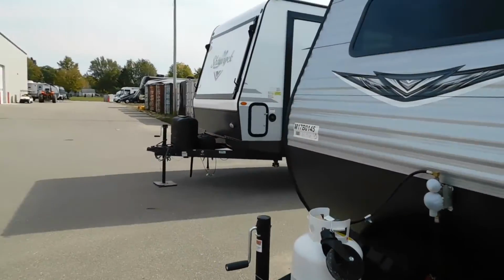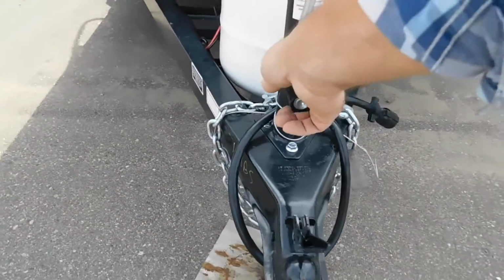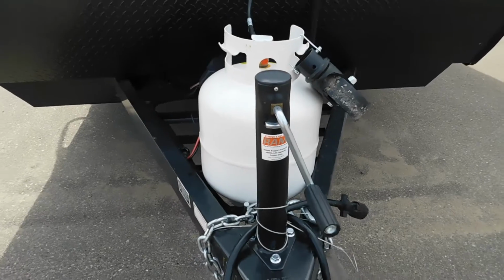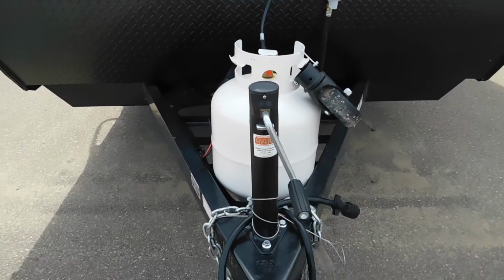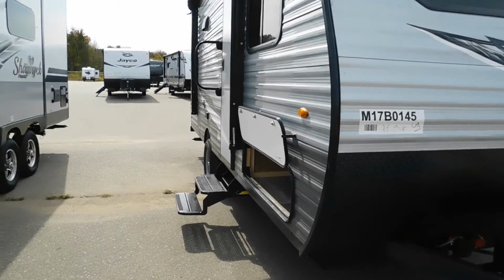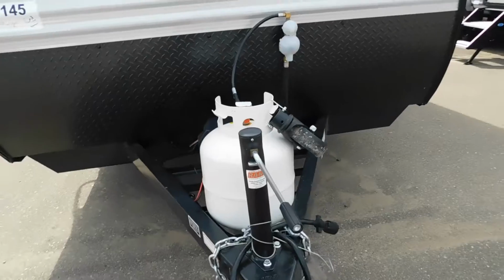So when arriving, first thing you're going to do is make your unit level. You do have a hand crank on this one. Crank it up or crank it down. I recommend grabbing a level and putting it inside your doorway because your door is about the middle of your unit. Or just go ahead and get one and stick it on the side. You can pick those up in our store.